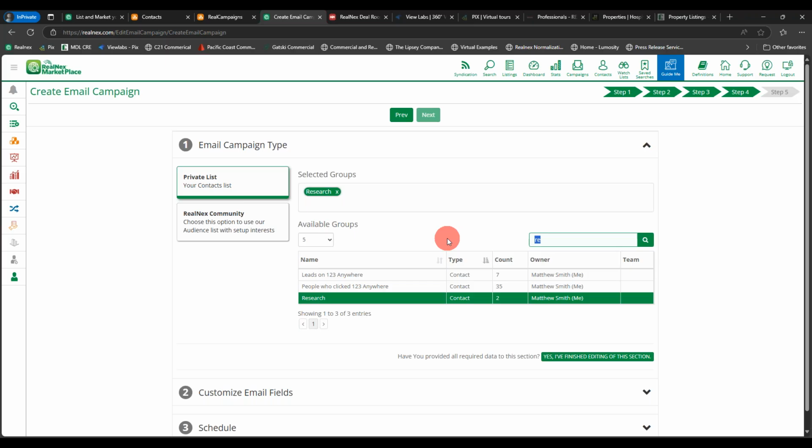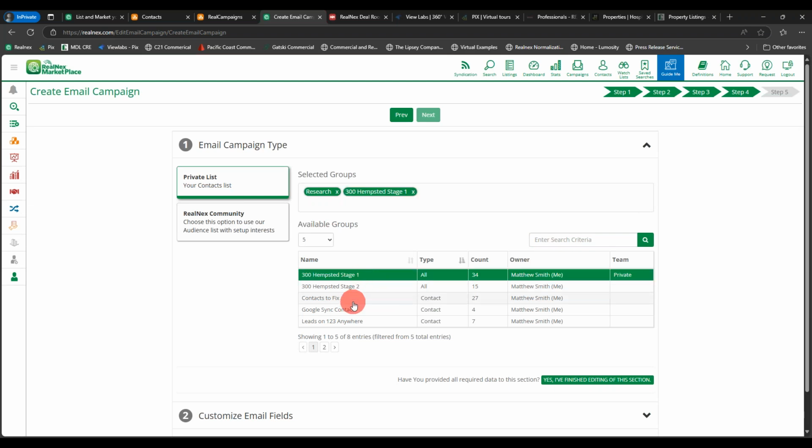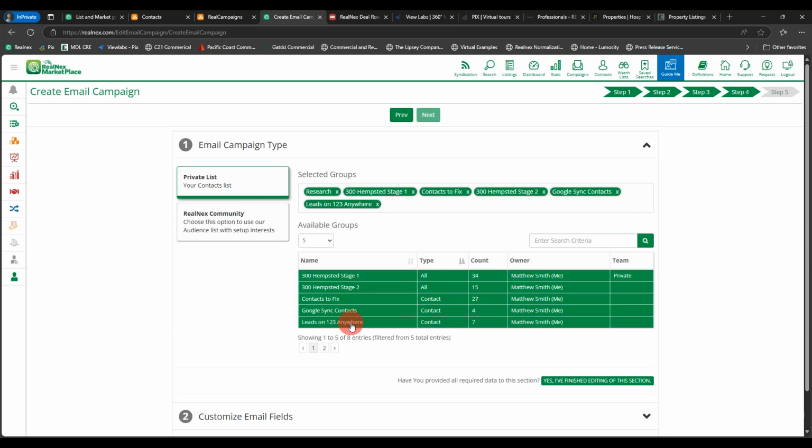Now, more importantly, you can go ahead and send it out to your curated buyers, your curated investors, your tenants, or anybody else that you want to email. They automatically sync right into your email campaign.